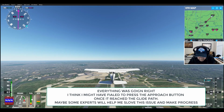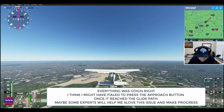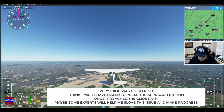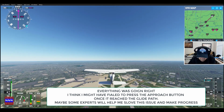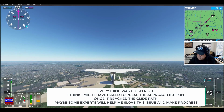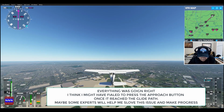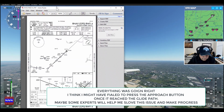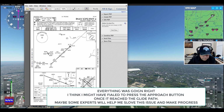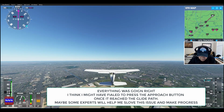Well, at least I think we overshot the runway. This is my first attempt. I think I'll have to figure out how we overshot the runway. I think I'm going to stop it here for right now and come back next time and see how. If you look at the map here, you are at 1500 feet. By the time we get here, it should be down to minimums, and I thought it was automatically going to do it. It did not do it.